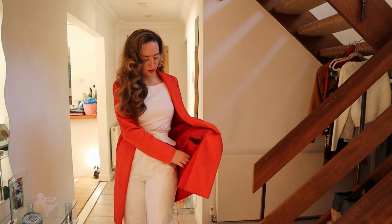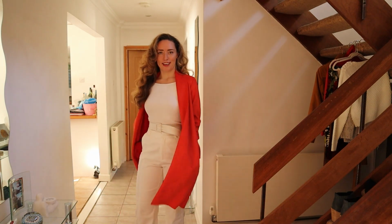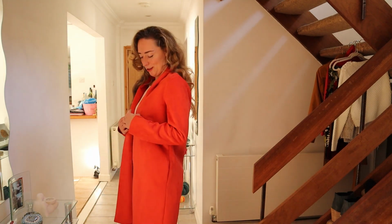I never understand why they do that. Like, that's such an obvious label, but easy enough. And yeah, I thought for £5, I just couldn't leave it. I absolutely fell in love with it. And it's got a really nice kind of collar to it, but I personally find that a lot of winter coats also look like dressing gowns, so that's why it kind of gives me that vibe.